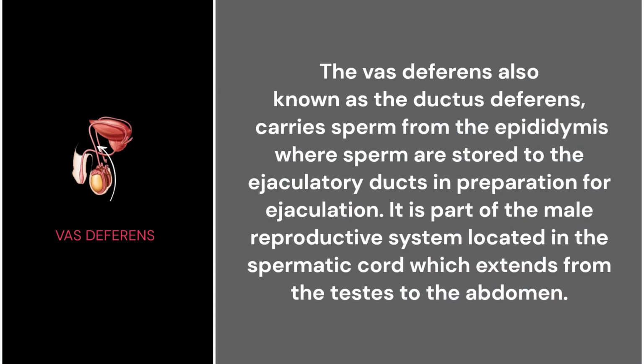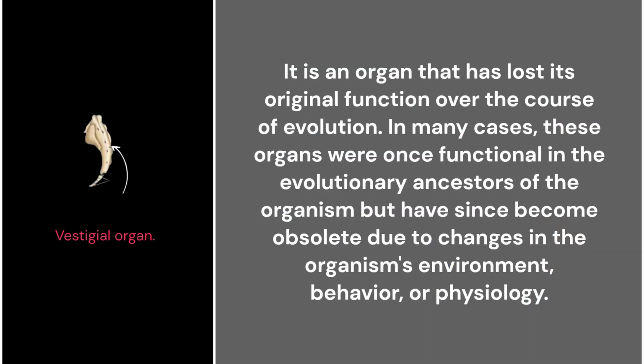77. The vas deferens. The vas deferens, also known as the ductus deferens, carries sperm from the epididymis where sperm are stored to the ejaculatory ducts in preparation for ejaculation. It is part of the male reproductive system located in the spermatic cord which extends from the testes to the abdomen.